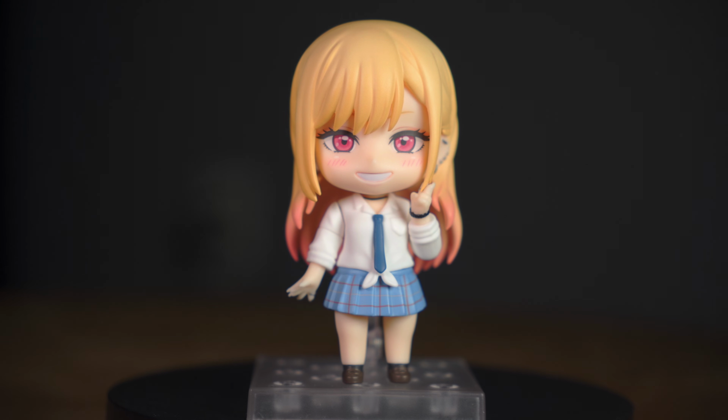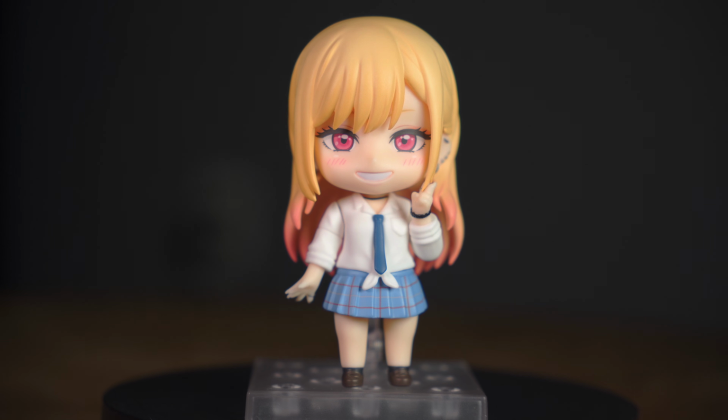And then finally, last but not least, we have the one and only Marin Kitagawa. So I absolutely had to pick up this Nendo, being the Marin stan that I am. I had to have all the Marin figures in my collection, the Nendo being no exception. But I think they did a really good job with this one.